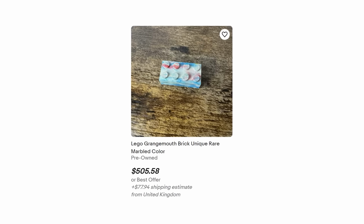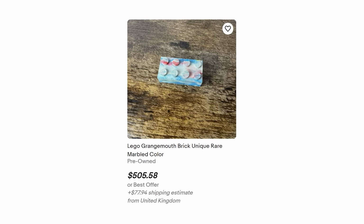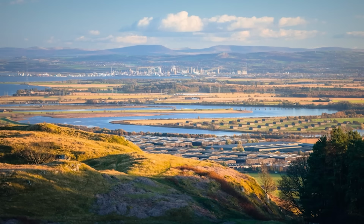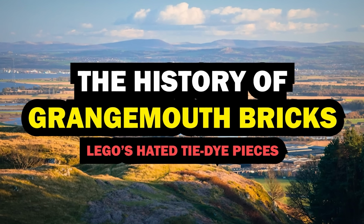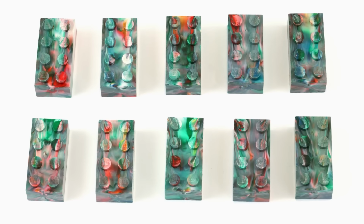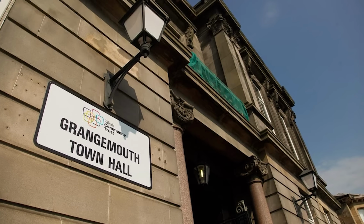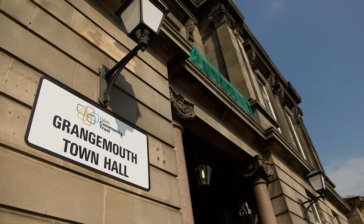We're talking upwards of $500 per brick. So what are they? What caused this incredible marbling, and most notably, what does a tiny town in Scotland have to do with all of this? These beautifully marbled yet highly controversial bricks are referred to as Grangemouth bricks, named after a small town of about 16,000 people along the coast of Scotland.